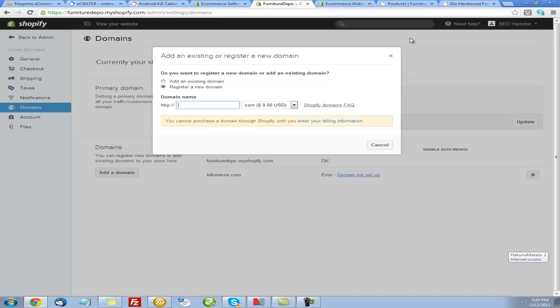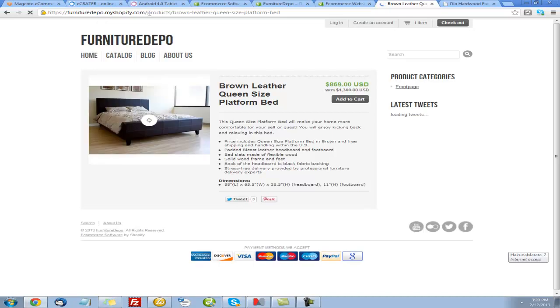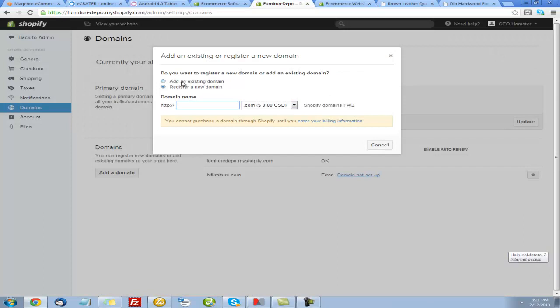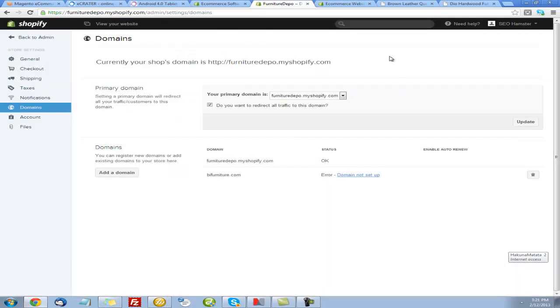So instead of having links like furnituredepot.myshopify.com/products, you can have just your domain here /products, which looks a lot more attractive to your buyers. And I would highly recommend that if you're serious about this, go ahead and get your own domain for this. Or you can also use your existing domain, and they'll show you how to add your domain after you've added on here. They have instructions on how you do that. But of course, if you don't want to go through all that, you can also just buy it from Shopify.com.